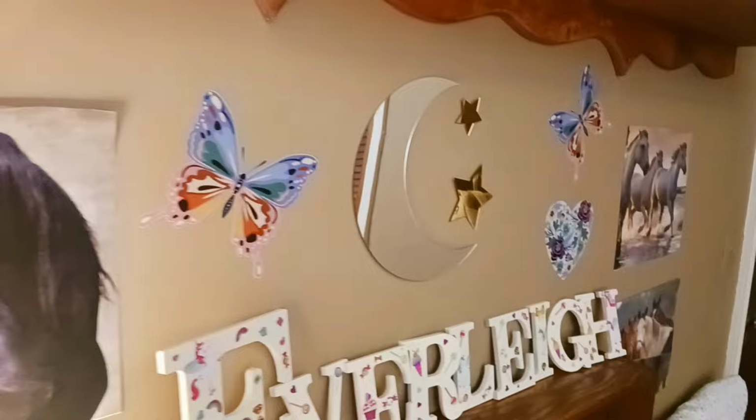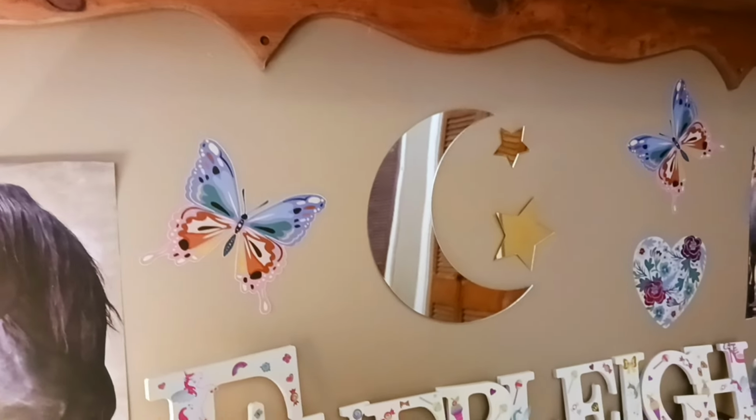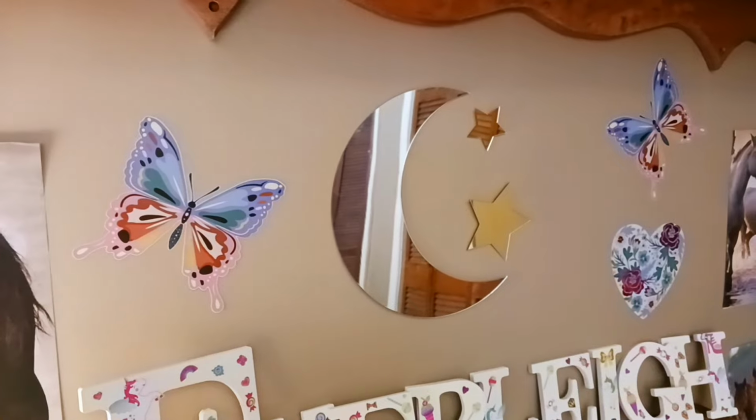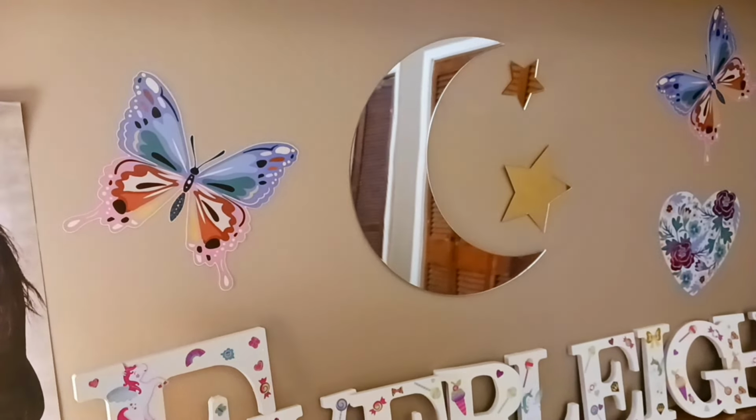And so over here above her name, we have some butterfly and heart wall links. And then in the middle of that, we have some acrylic moon and stars that are mirrored. And I love that. It's so cute.